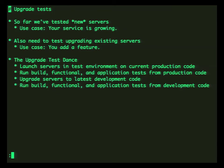Terrific. But also, we have 3,000 servers running. And when we do a new release, we don't shut all those servers down and relaunch them. We install the new version on top of the old version, right? And Puppet installs new packages and does its thing, and our other software does its thing. But that's a different flow than launching a new server. So there's the upgrade test dance, right? We don't first want to practice this process on our production servers. So we launch servers running our old stuff, install the app, make sure it works, then upgrade the servers to the new stuff, and then make sure it works.